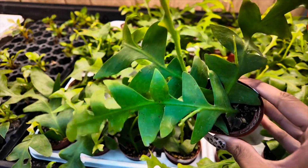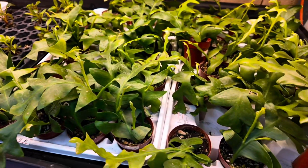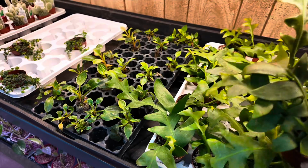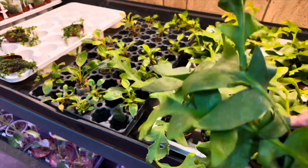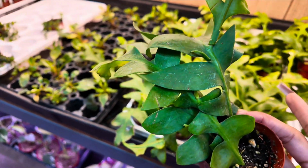They have so many too, and they're full. These are good size cuttings. The roots are kind of coming out of the bottom, but not all of the way. And they only want $6 for these. This is a really good starter because these grow like wildfire. Before you know it, this will be so healthy and so chunky.